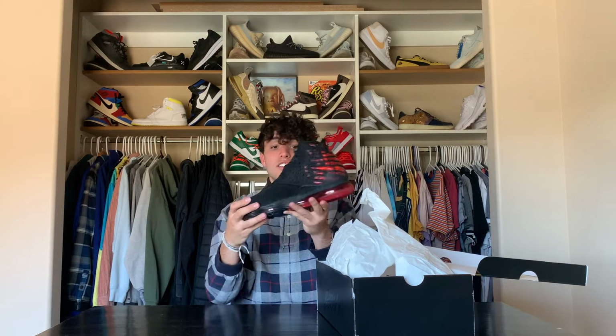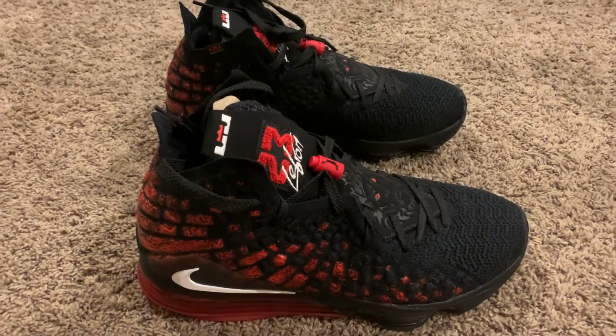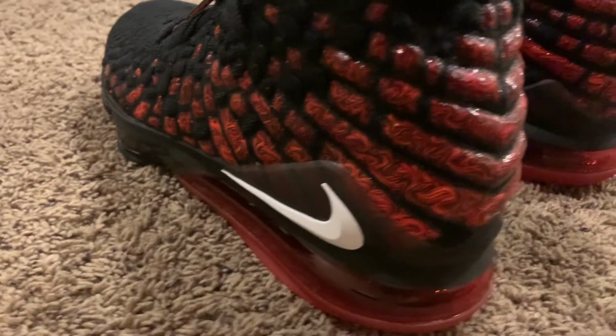Now, don't ask me why the Finish Line shipped these in the biggest box possible, but we got the LeBron 17 infrareds. Pretty sweet colorway actually. These are in a size 10.5. Not bad. I actually dig these. They give me kind of like a Jordan Bred vibe, and I think they're pretty sick actually.